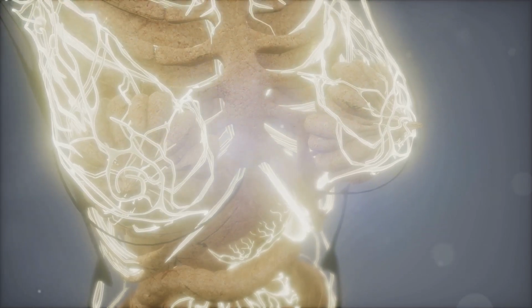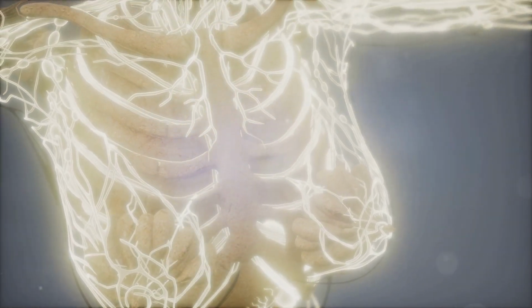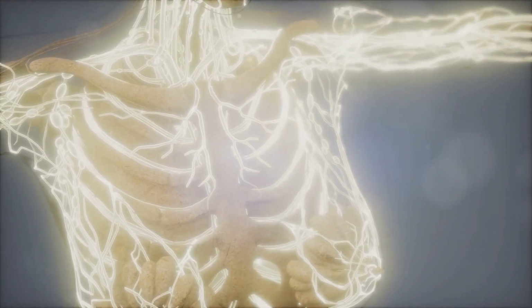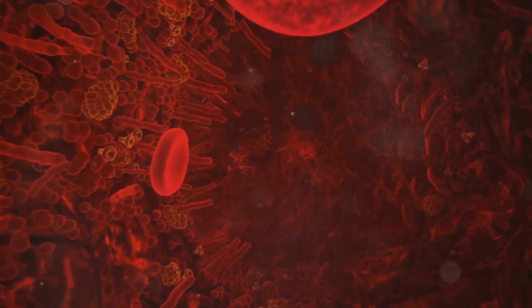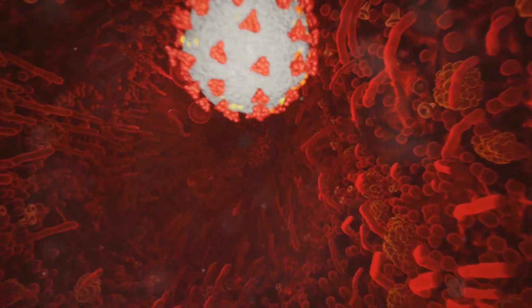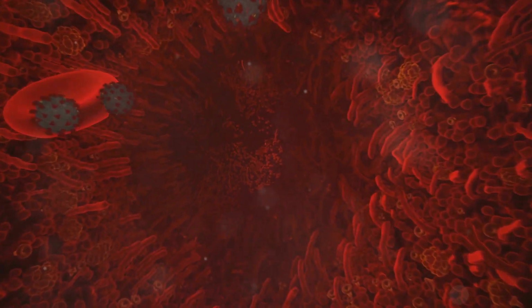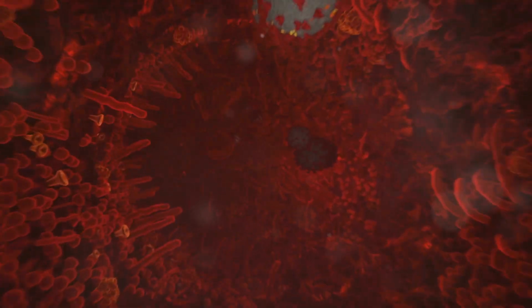Advances in immunology continue to reveal new insights into how the immune system works and how we can manipulate it to treat diseases. For example, scientists are exploring the potential of gene editing technologies like CRISPR to correct genetic defects that cause immune system disorders.